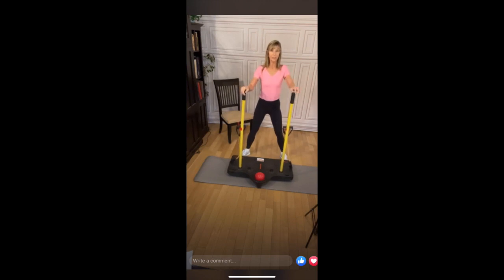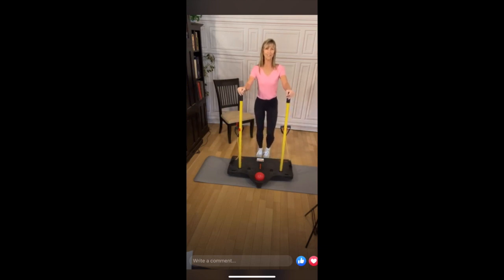Now, toes, heels, this is hard for some of us. Toes in, heels in, heels out. Again, in, don't get too far out there. This is a great one for the ankles. And out, and in, and the hips. Last time, toes, heels, toes, heels. All right, let's start marching in place.